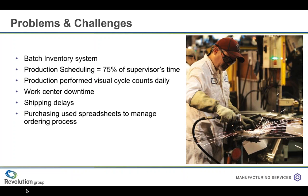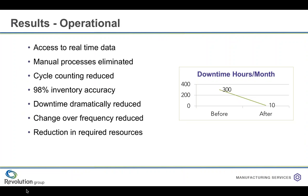As you can imagine, inventory shortages and things like that resulted in a lot of downtime. So if I'm out of inventory, I've got to shut my machine down until the inventory comes in, until it can be located, things like that. Well, all of those problems obviously then result in shipping delays, which, as you know, in today's environment, are unacceptable. Additionally, their purchasing department used spreadsheets to manage the ordering process. Now, they bought some things from Japan, but they had some local suppliers, but everything was done on spreadsheets, and they were very hesitant to adopt and utilize a new automated MRP system. But we got involved, we came in, we implemented Plex with them, and here are some of the results.